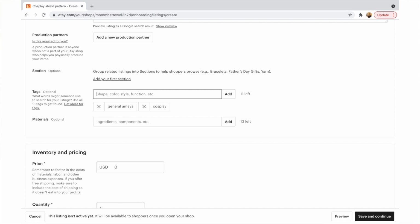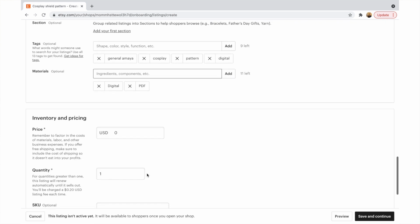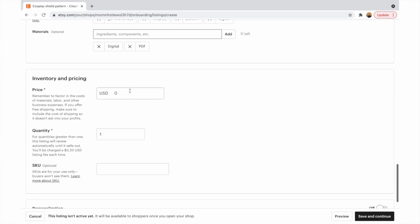Try to think of how a customer might be looking for it, or alternate words they might be using when trying to describe it in the Etsy search bar. You can only add 13 tags, so make sure you use them wisely. Underneath the tag section is a place for materials. Just to drive home the point that this is a digital product, I'll almost always add digital and PDF as the materials, since most of my files are in PDF format.